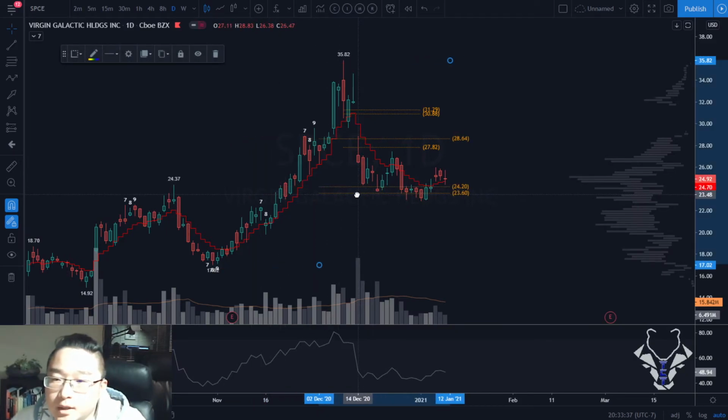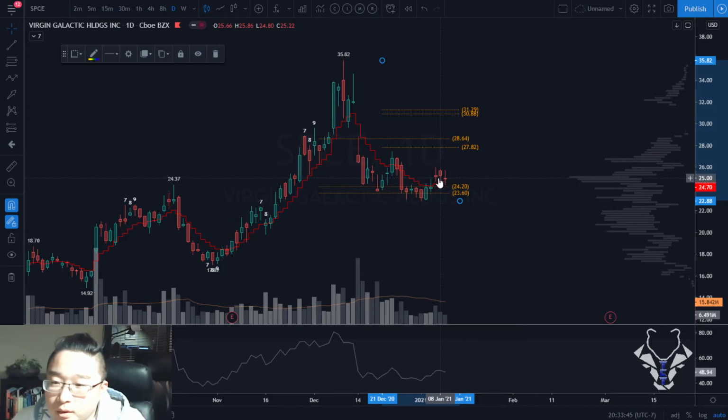Alright, space. Bounce from under the GP. A little bit of a red flag. Not even coming up to the 0.382 before red bear volume shows up. Low bull volume. Not liking it. Decreasing volume. Decreasing bear. I'm thinking more further downside.